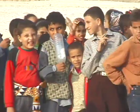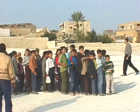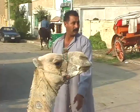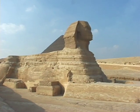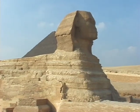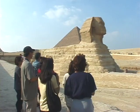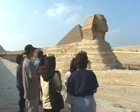Local school groups also visit these sites to learn about their own heritage, including the mysterious Great Sphinx. Been standing here for at least as long as the pyramid, perhaps a little longer. There's still a lot of questions that are not known about ancient Egyptian history.